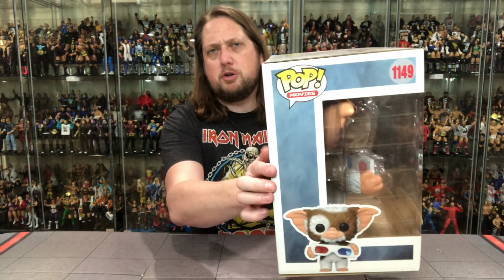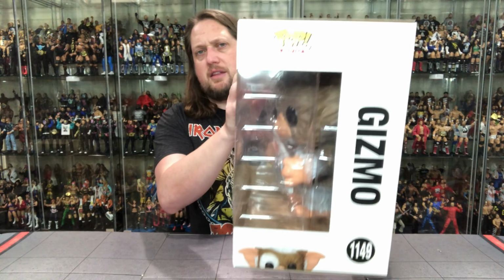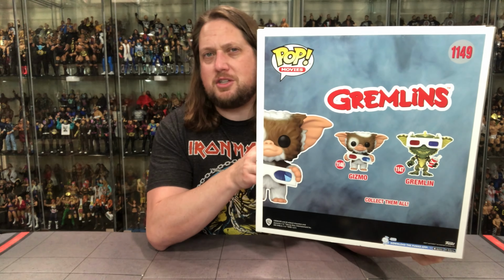It does say Pop Movies on the side. Another image of Gizmo there. Same thing on the other side. Nothing too exciting. Just a jumbo Funko box right there. Oh, and right there. There you go. I guess to answer my own question, there's Stripe on the back.